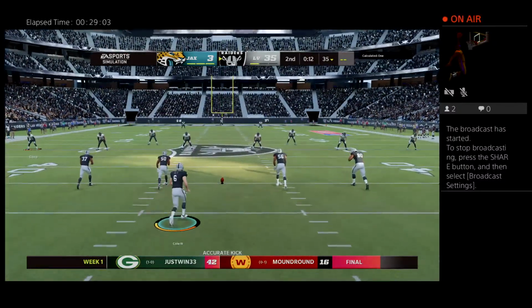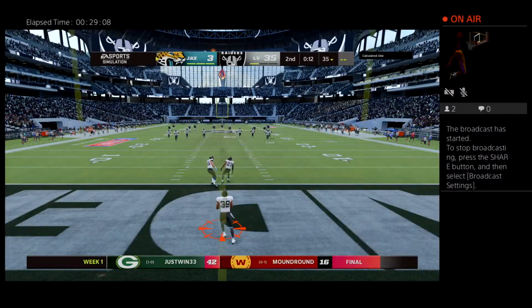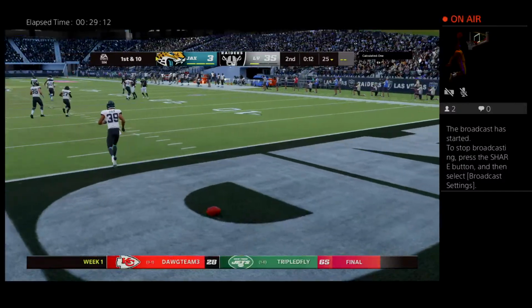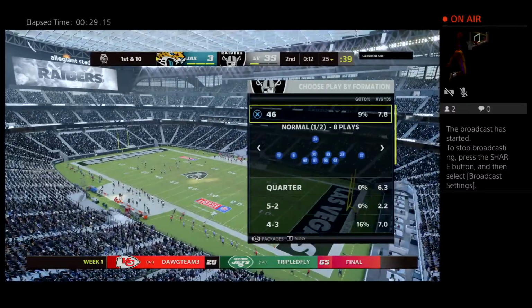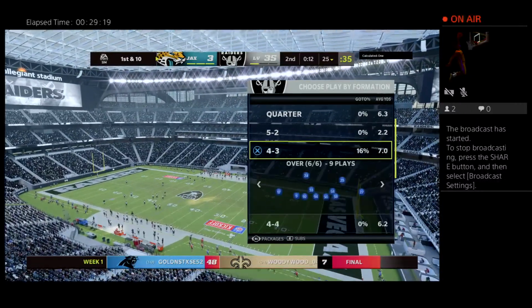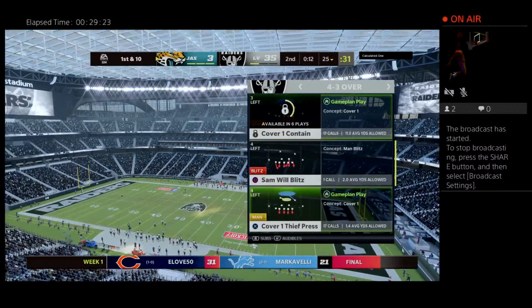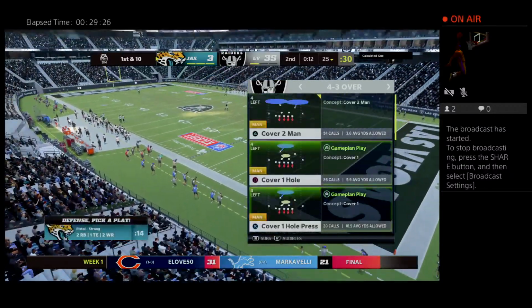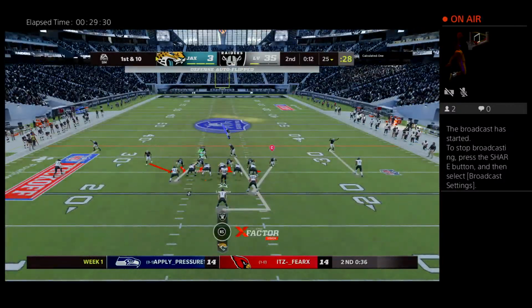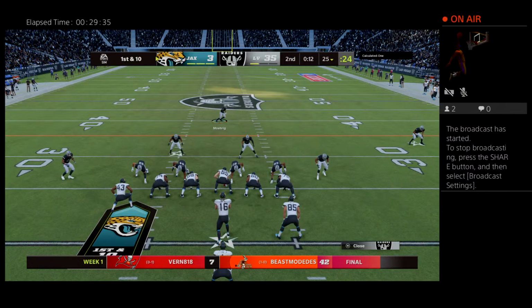So not much time to speak of remaining in this first half as the kick's away. And not wanting to risk anything here late in the half, he'll just take a knee and they'll bring the football out to the 25. Jaguars come to the line to start their next drive as they go to work with 12 seconds on the clock.